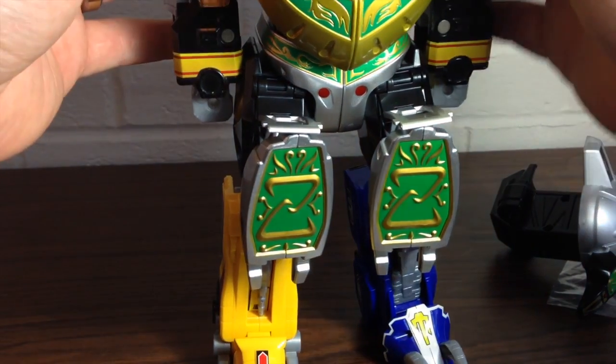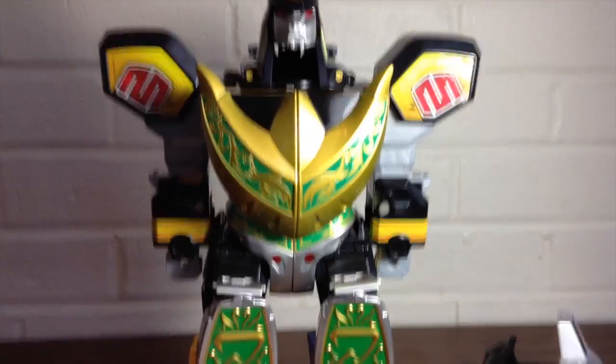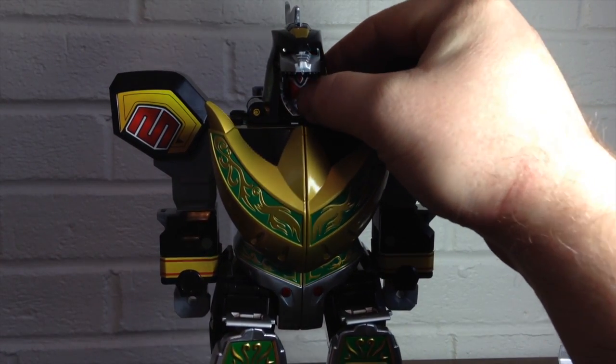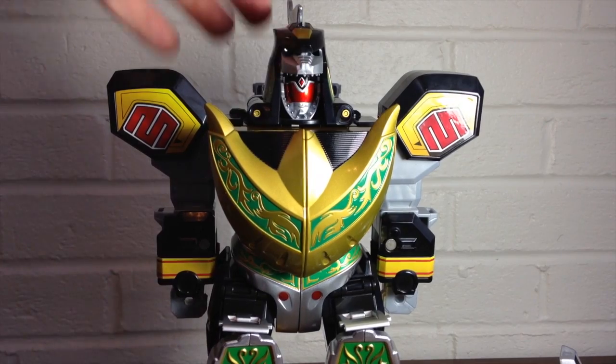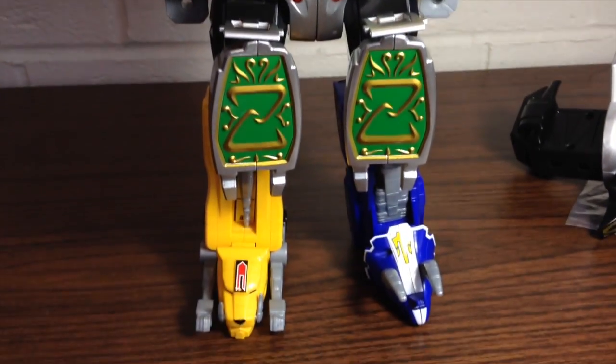Wrap them around like that. Now, final bit, just drop the head, mouth down, and raise up the horn. And now we have DRAGONZORD Battle Mode.